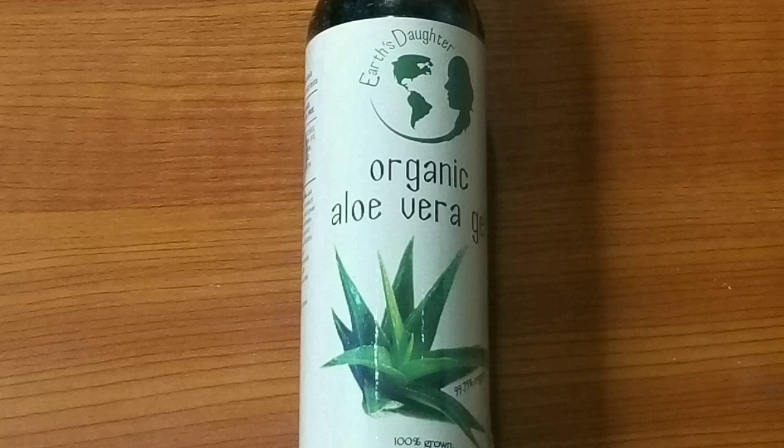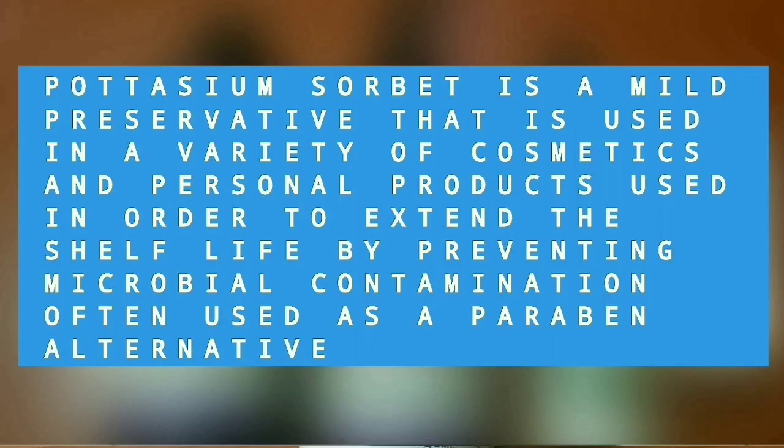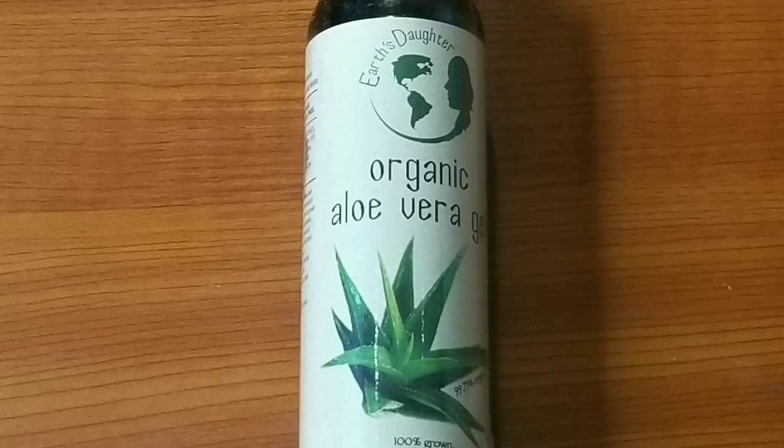Now, which other ingredients do they have there again? Can you see it? They also have potassium sorbate. What is potassium sorbate used for? Potassium sorbate is a mild preservative that is used in a variety of cosmetics and personal care products in order to extend the shelf life by preventing microbial contamination to the product. So this is an ingredient that is used as an alternative to paraben.